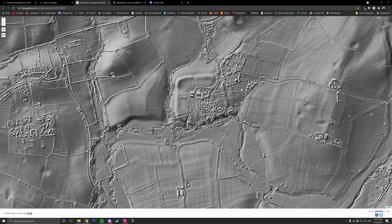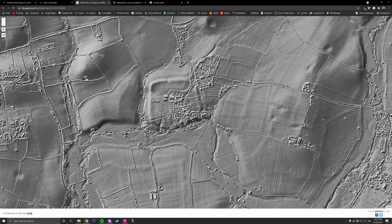You can also see this here. These look like they might be crop lines. They kind of are. These are ridge and furrow, a remnant of farming in the UK. I want to do videos on these because they're really cool and there's so many of them, but we'll talk about that later. Right now, I'm going to hit this button.